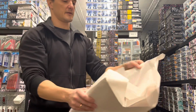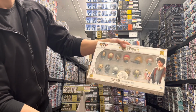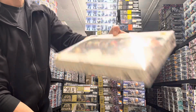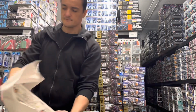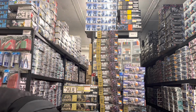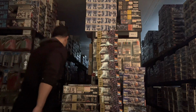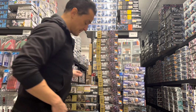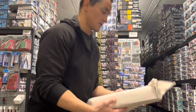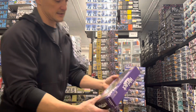I think this is the Harry Potter stamp. Yep. I got these toppers. It's not like stamps, it's toppers. Man, I really shouldn't be doing all this because all these boxes should be leaving today, but I can't make it anyway because GLS will be here very soon. So I can't pack it that fast anyway, so it could be next week.